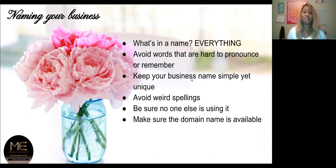So there is everything that goes into a name. But here are some tips that you need to keep in mind when it comes to naming your business, and also run it by some people so that we can see if this would be a great name for your business. So number one is to avoid words that are hard to pronounce or remember. One example I always give is my first name. My first name is Tamara, but a lot of people like to pronounce it Tamara or Tamara or something. They mispronounce it all the time. So I would never really name a business after my first name only like that, unless I was specifically going to write it phonetically so people could say it correctly, because they'd always say it wrong. So, that may be something that you want to think about when it comes to your name.